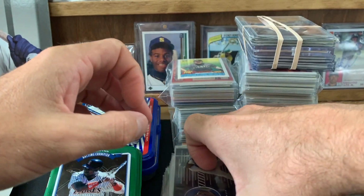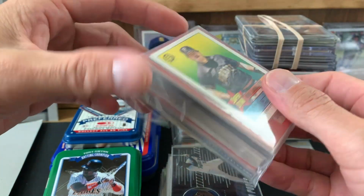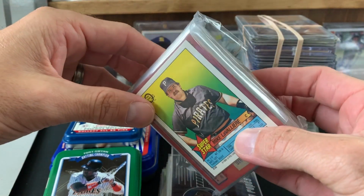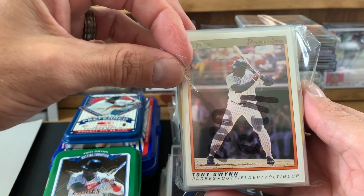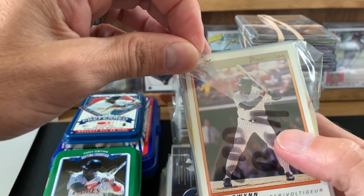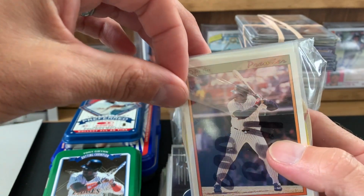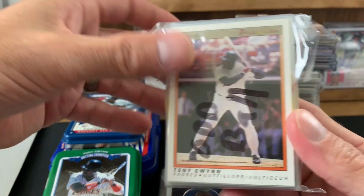But this is amazing, Keith. This is going to do wonders for my Tony Gwynn PC. Absolutely. And yeah, I'm going to go through them, and I'll make a short clip at the end and tag it onto this video to give you guys a Tony Gwynn Showcase update, and I'll show off my Tony Gwynn binder. All right, we'll see you in a minute.